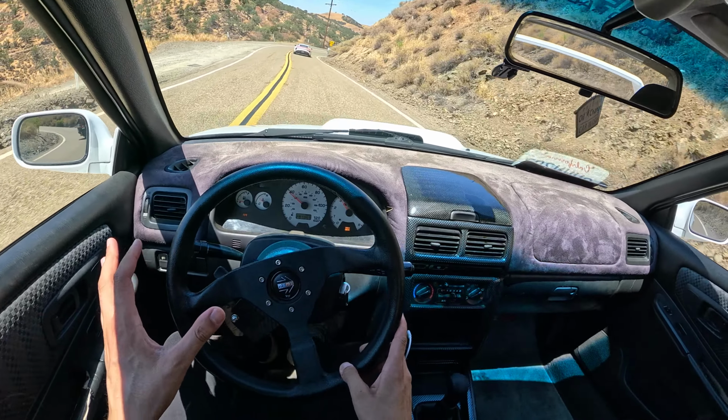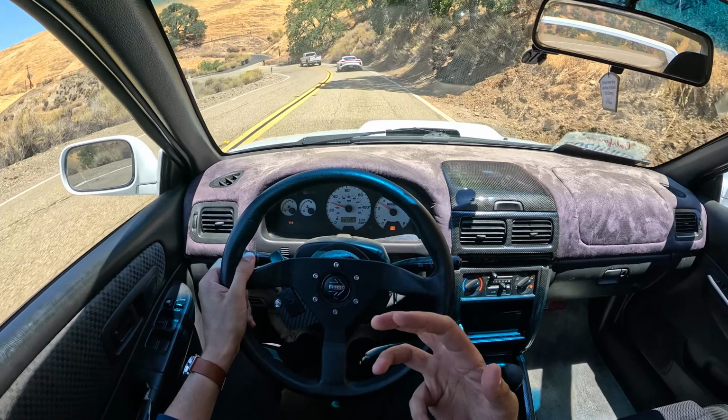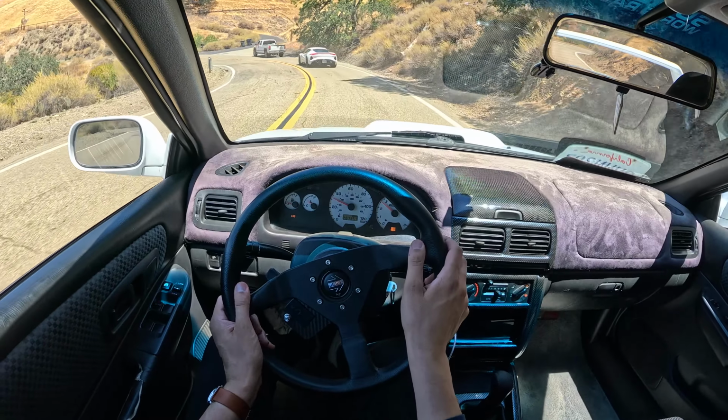Like the steering is at least very direct, even though the steering ratio is slower. The brake pedal, I'd say that's probably the thing that feels the most sketchy or old, is just how far you have to push the brakes, how soft they are, how little firmness there is.